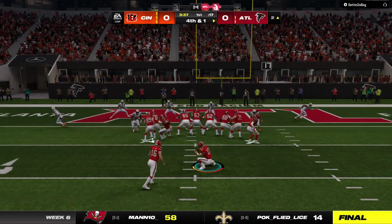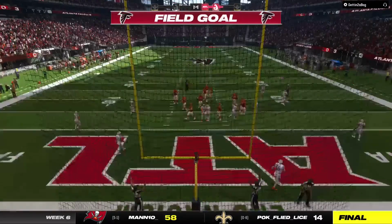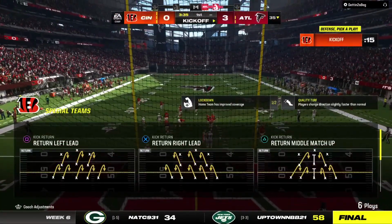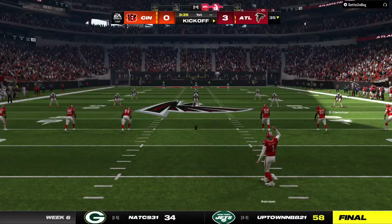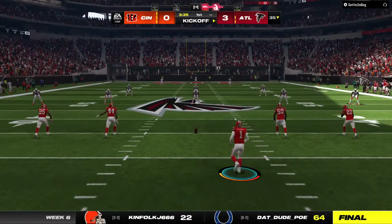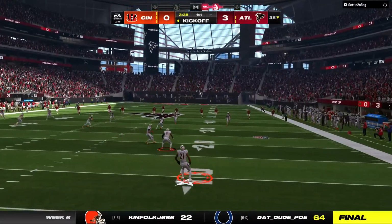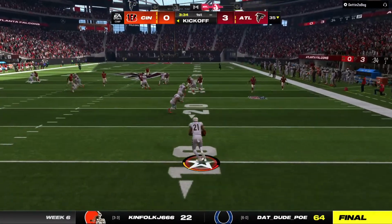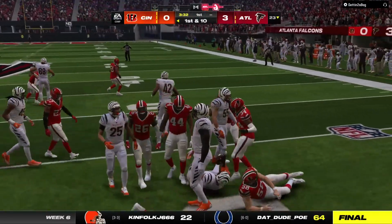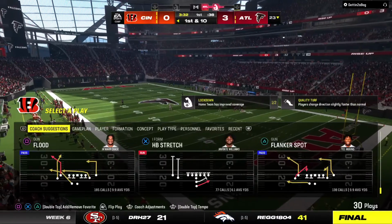From the left hash, he'll have to cut this at a tight angle. And his kick is indeed good. So he's been automatic to this point of the season, and he connects on the field goal there. And what a luxury it is to have a kicker you can depend upon, partner, because he hasn't missed all year long. Converts on that one as well. And kudos to you. You didn't jinx him. And not much happening on the return as he'll get this to about the 23.